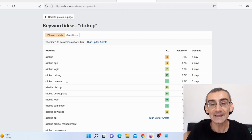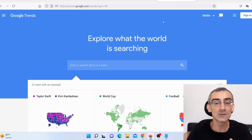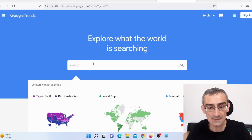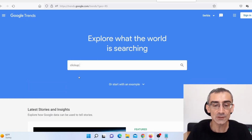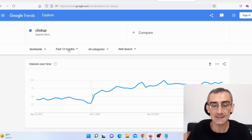We need that. Now another thing that we can do is we can simply copy this and we need to see, is this actually a trending software? Do people actually still buy this software? Do they still talk about this software? So I will go on Google Trends and here I will paste that ClickUp search term and here I will choose worldwide in past 12 months.